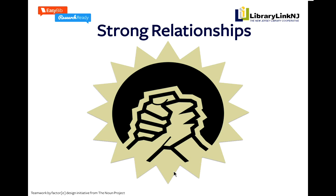So first and foremost, forming strong relationships is really imperative for effective instruction. Yes, having a close relationship with students is vitally important, but for one-shot sessions, having a strong relationship with your colleagues is vital, and we'll expand upon that a little bit right now.